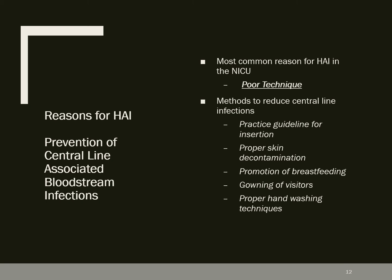You know, such simple steps can be done, but if you do all these things and you use practice guidelines for the insertion and the maintenance, you train your staff properly, you make sure people gown up, you could really reduce the likelihood of getting any of these types of infection.